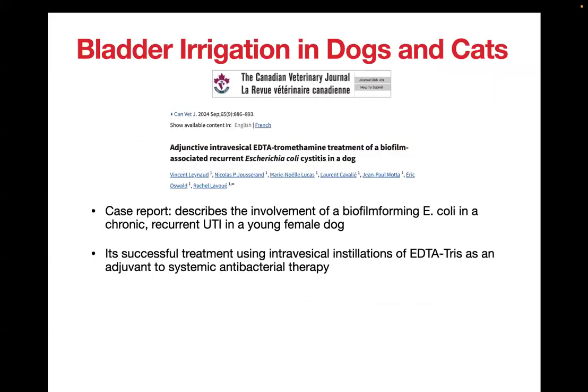This is another case report where they used EDTA for the treatment of a biofilm-associated recurrent E. coli cystitis in a dog. It was a young female with recurrent UTI. There was a successful treatment using intravesical instillation of EDTA as an adjuvant, in this case, to systemic antibacterial therapy.